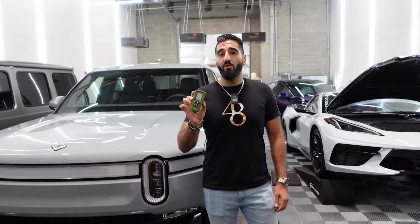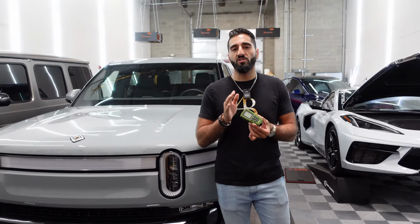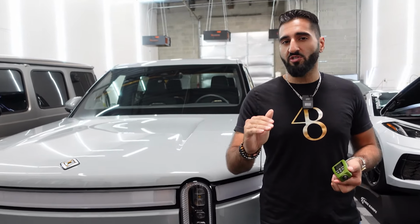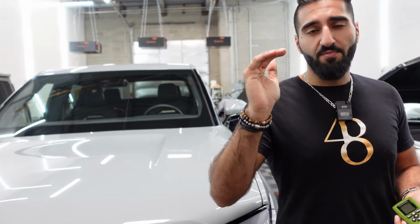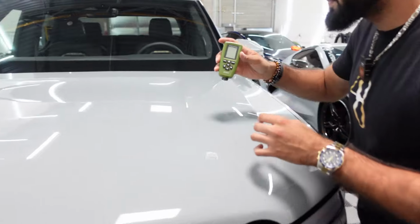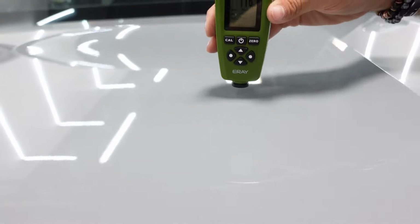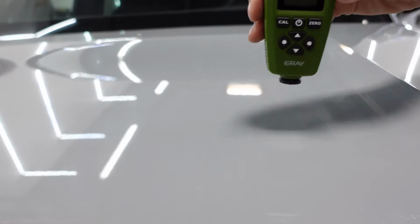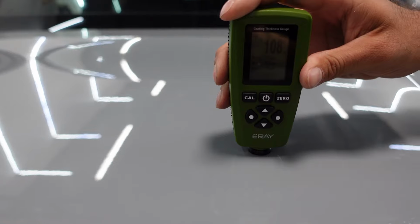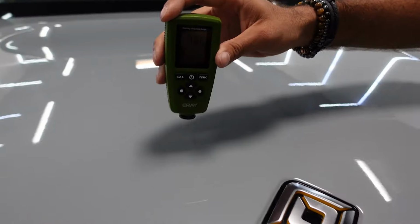So right now we're gonna go ahead and measure the paint on the Rivian. So this is our paint thickness gauge. It's gonna go ahead and measure the total thickness from the actual substrate, which is the metal, the primer, the base coat, and then also the clear coat. So it's gonna give us an overall thickness of the paint. Let's take a look real quick. 116, 116, 108, 107. Let's go ahead and look at this area over here that's supposed to be repainted.